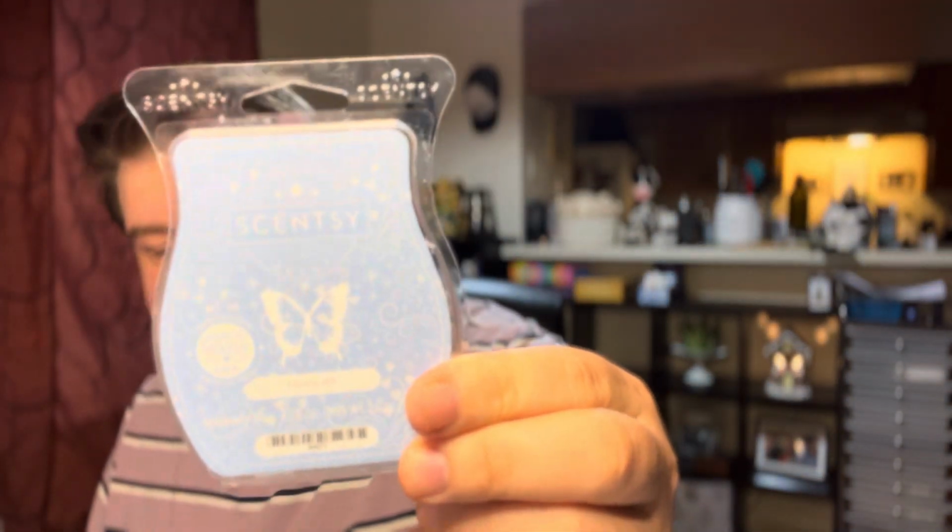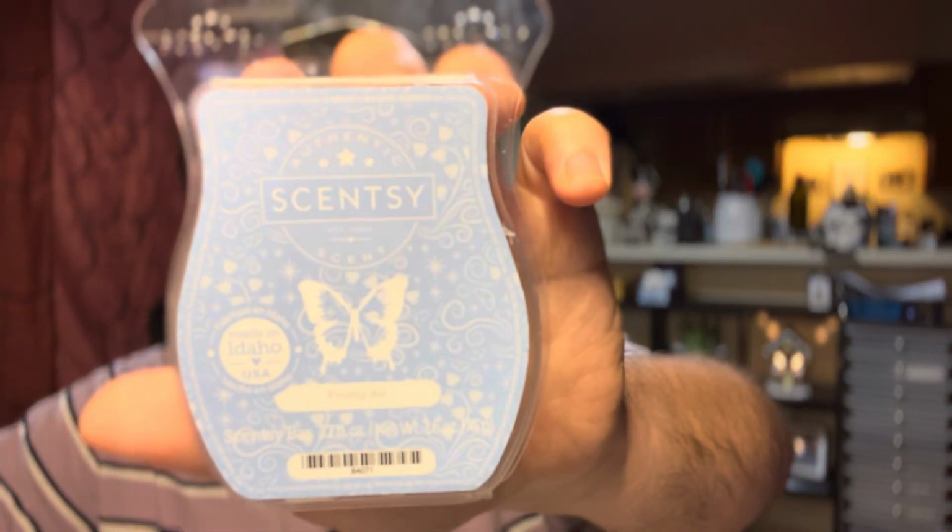Frosty Air. I got through this. Man, this thing is so strong. I put it in my room and stuff, but it's a powerhouse. It's a sweeter version of Clothesline. It's really freaking sweet. But I had one cube left and one cube left of Rustic Lodge, and I put that in the bathroom, and that was fantastic. The pine note in here really helped tone down that sweetness.